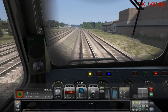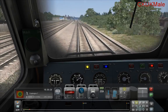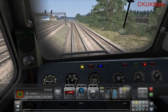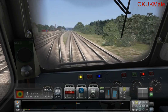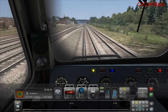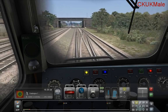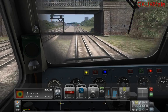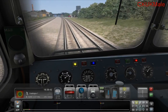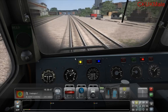Yeah, it seems like we're going to be arriving 10 minutes early now. I don't believe that. No, that can't be possible. British Rail, 10 minutes early? No way. Like I said, something's going to happen. Or maybe it's not taken into consideration. I have to slow down.